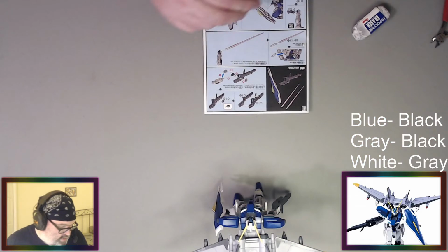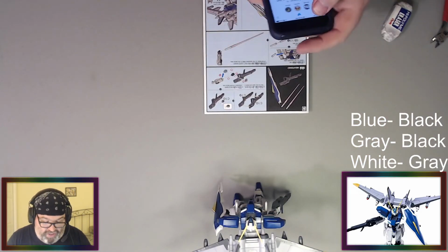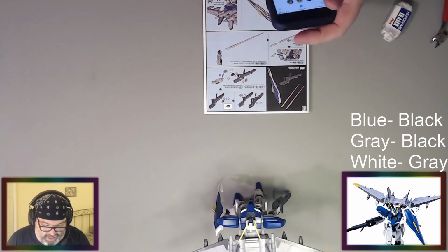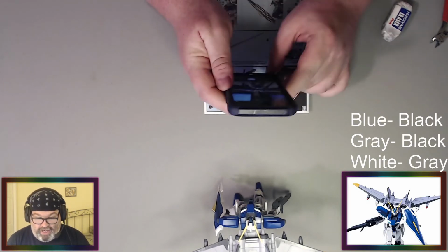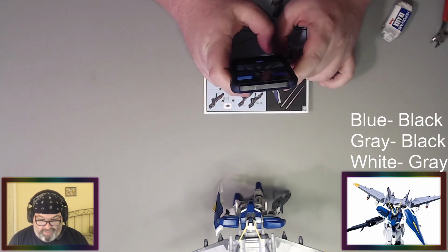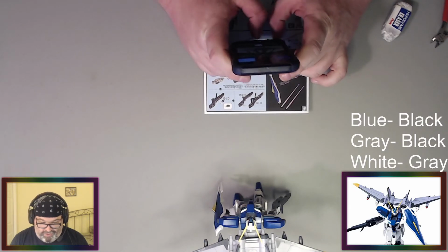Alright. Take a photo here. The Windam. I recommend the Windam. If you're looking for a mobile suit that isn't a Gundam but definitely looks like a Gundam, cool high grade with a cool gimmick, which is the wings, I highly recommend this kit. I think it is a fun build.